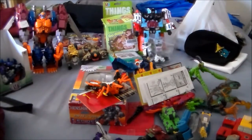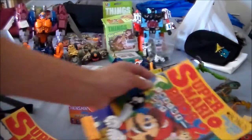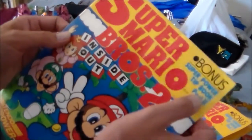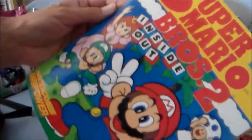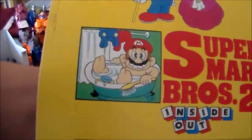These I bought for like a couple bucks each. Thought these are pretty neat. Super Mario Bros. 2, Nintendo Power. They're like little mini strategy guides. Super Power Tip Book, Part 1 and Part 2. Some vintage artwork. Cool. What the hell are you up to, Mario?